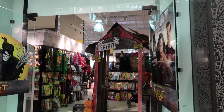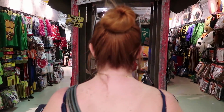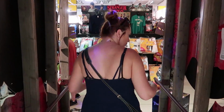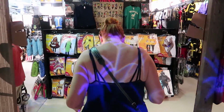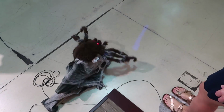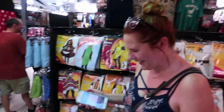Ooh, and it looks so creepy. It's like a haunted house. Oh wait, yeah. I'm gonna go in. All right, little tiny haunted house. Ooh, there's spiders all over you. Whoa, it's like a suspended thing. What happens? Oh, you have to stand there. Oh! Whoa. That was frightening.